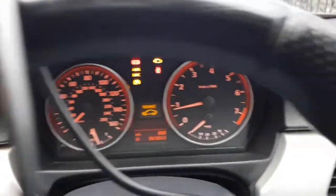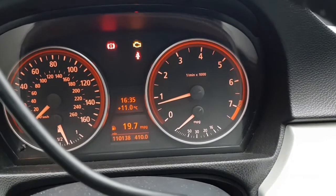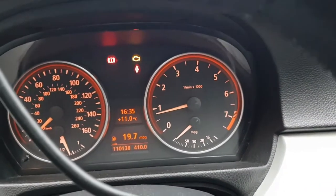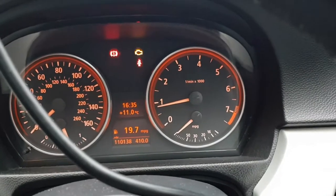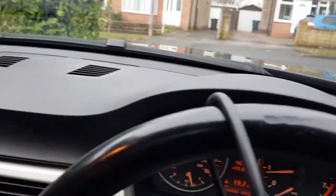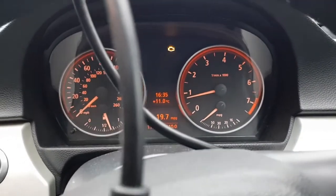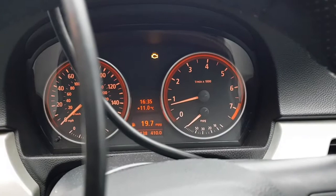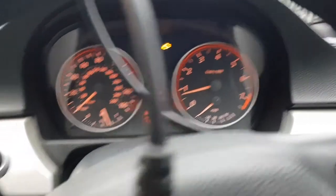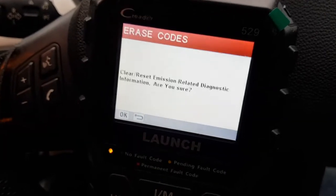A brief look at the internet seems to suggest that it could be a sensor at the bottom that's gone, or it could be the catalytic converters that need to be replaced. Either way, I now have a diagnosis rather than suffering really the anxiety of your car being in for a service. There you can see that the check engine light is on. The Launch C-Reader 529 can clear that code, and I'll show you that now.